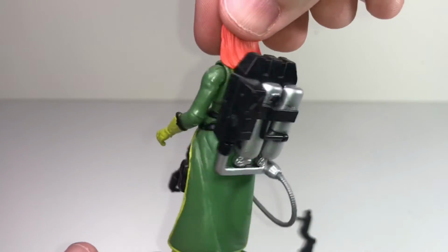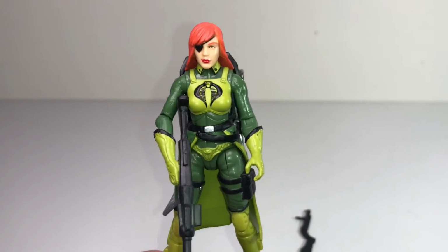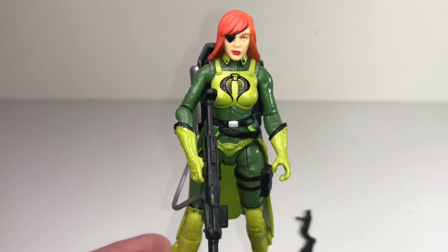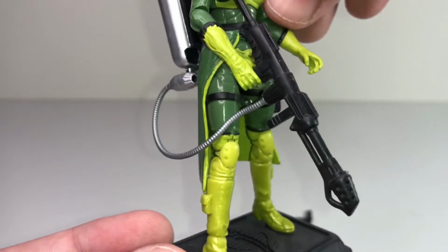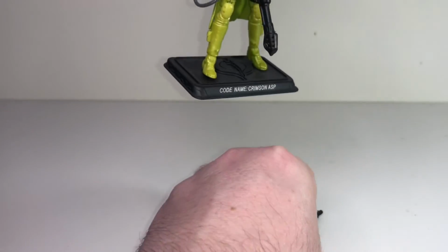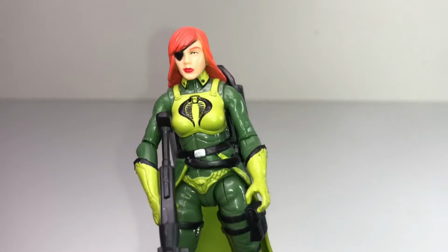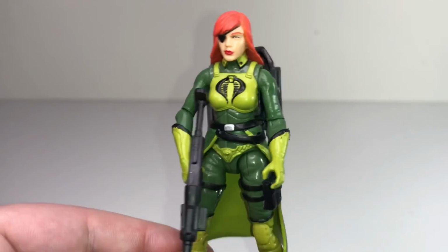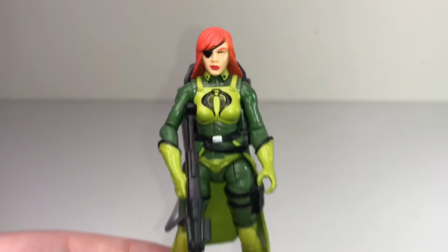But I think the G.I. Joe line, in order for it to really grow, you can't just keep doing the same characters over and over again. I like when they insert new characters every once in a while, and I think Crimson Asp is pretty cool. She's a nice addition. You can see she's got a flamethrower there, the flamethrower backpack. She also has that little weird gun that she just dropped. So yeah, pretty cool. The only thing about her is she doesn't have as much of a neck, I feel. She looks a little squatty. But with the head sculpt there, the red hair, the eye patch, it's pretty cool.